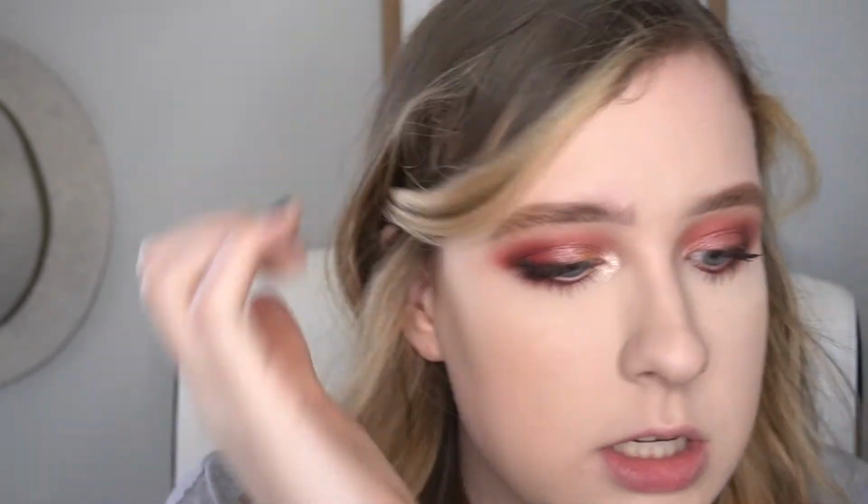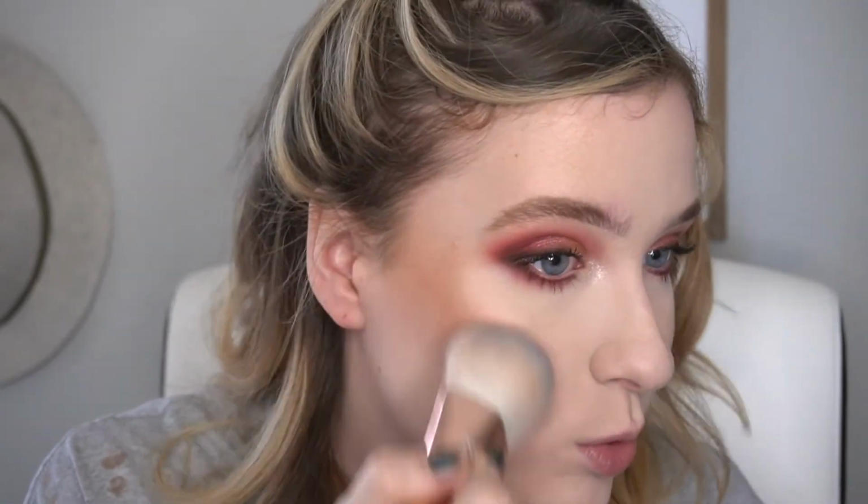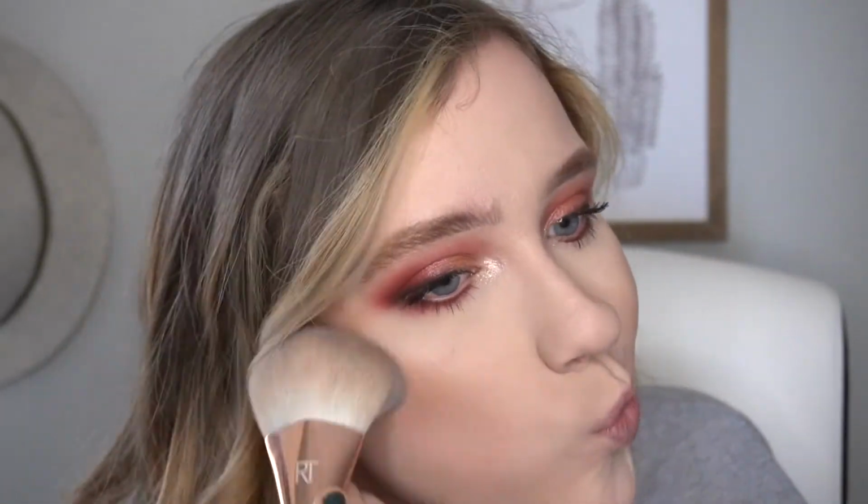Okay, bronzer. I'm gonna take my Nars Laguna bronzer. Seriously, this is the best brush I've ever used for bronzer. Love it so much, but it's a limited edition one from Real Techniques. You need to get it before it's gone. I know they still have it right now at Ulta.